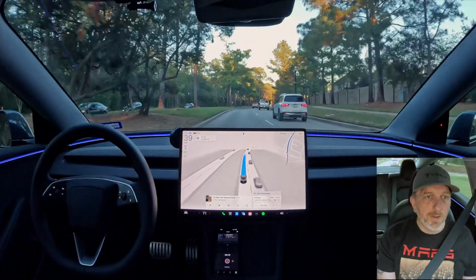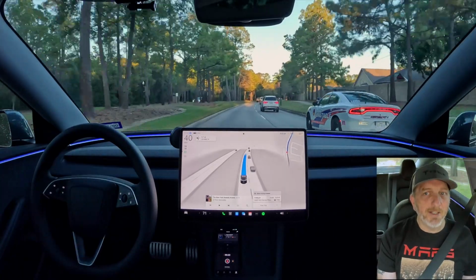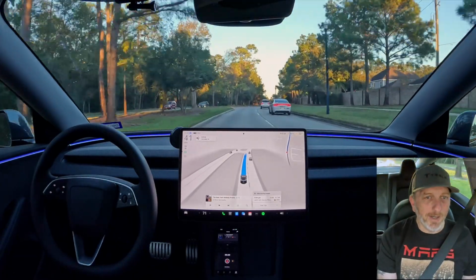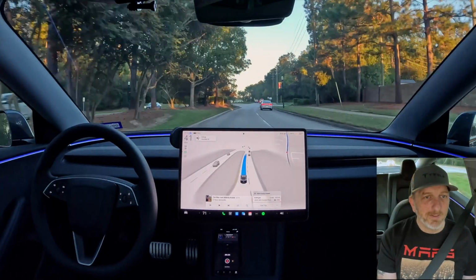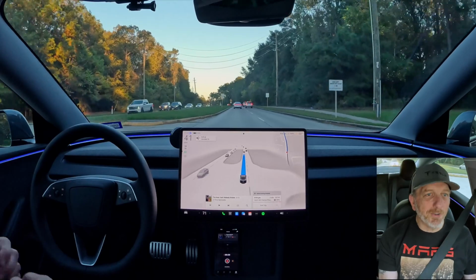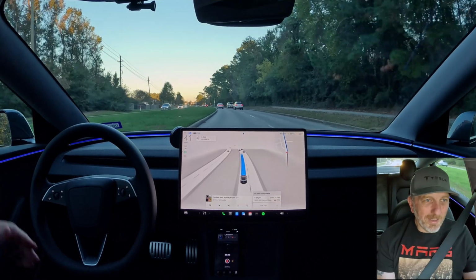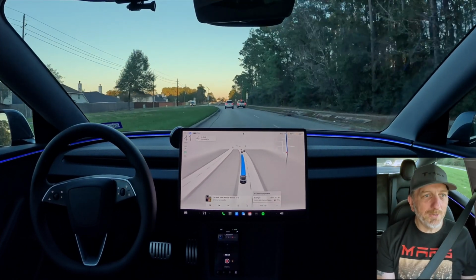We are going 39 in a 35, and we just got passed by a constable. So that's what I'm saying. We're going 5 miles over the speed limit right now, but we also just got passed by a constable. So those are just those subtle things that are difficult, right? So now we're going 41 in a 35, and we just got passed by a county constable.